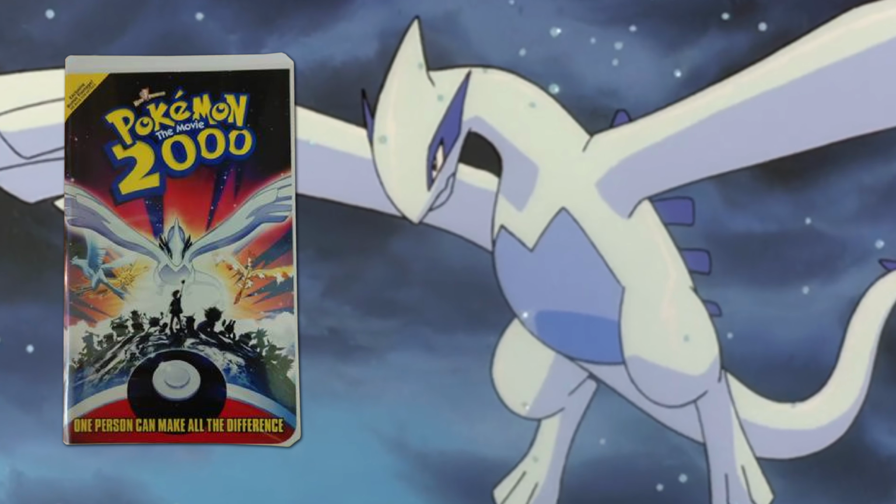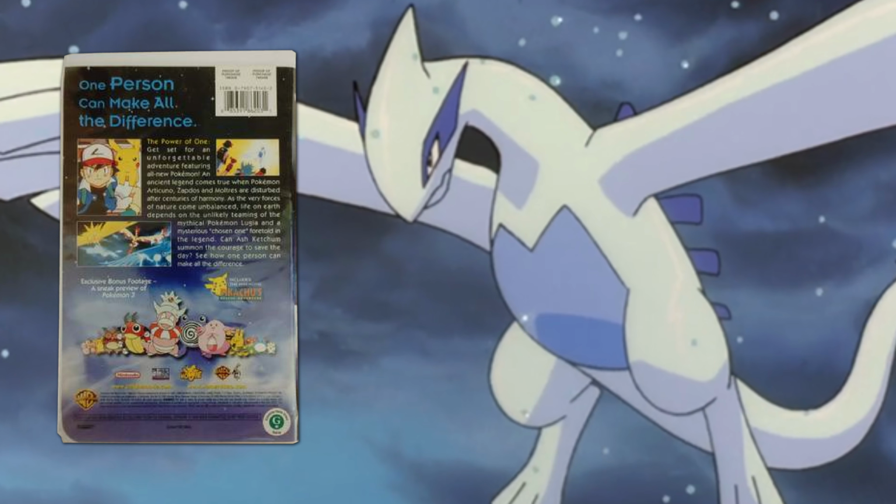That's the Japanese name. Here in North America, it was released as Pokémon The Movie 2000. And similar to the first movie, there were 4 promos available if you bought the ticket, and then there was 1 more promo if you bought the VHS.